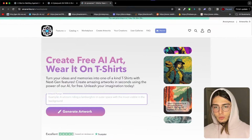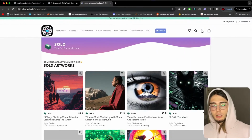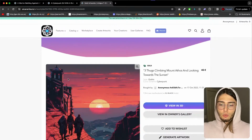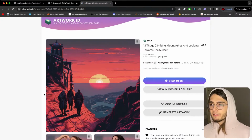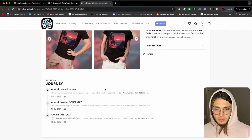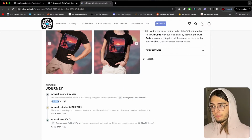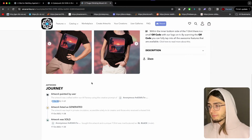So if you go in the sold artworks, I'll show you one that my friend bought, which is this one. We went to Greece, to Mount Athos, and he decided to make a memory from our trip. And so he made this. And you can see that he painted it on the 17th of October and then generated it and then bought it. And it tells even the size it was bought in.